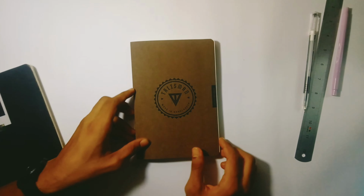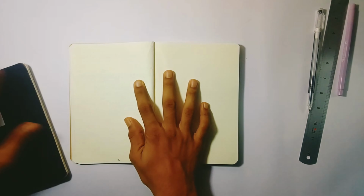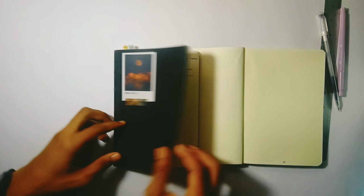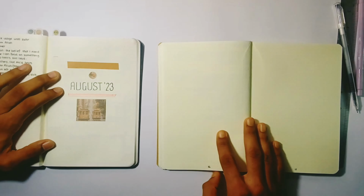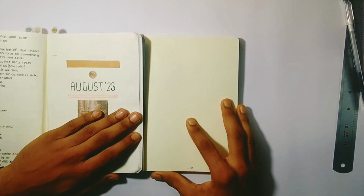Now time for my setup. The cover page is the first page of my journal and it sets the tone for the rest of the pages. I don't deny that how it looks matters to me, so I try hard making it minimal yet pretty.